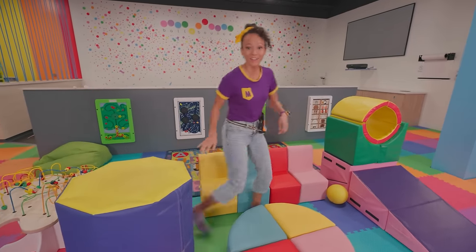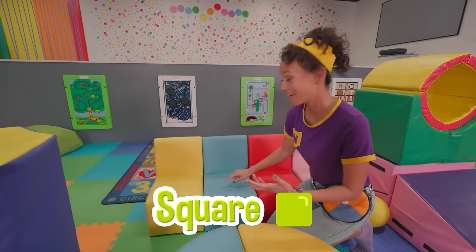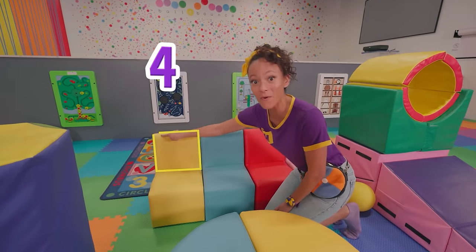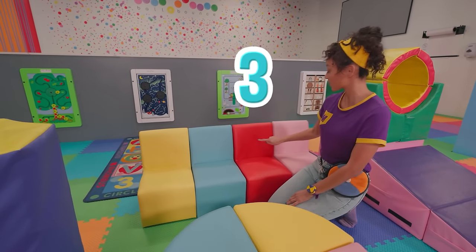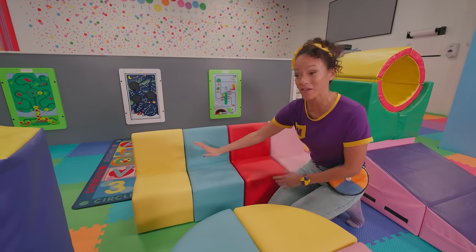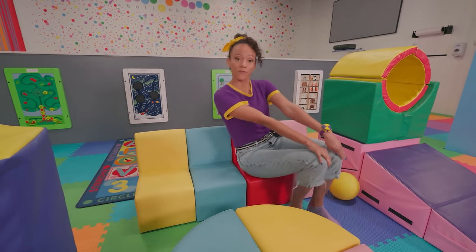Oh, look at these little chairs. If you look at the back of them, you can see a square. A square has 4 sides, see? 1, 2, 3, 4. And there's 1, 2, 3, 4 squares. But if you look even closer, when all of them are together, it makes 1 big rectangle. And makes for a really comfy couch.